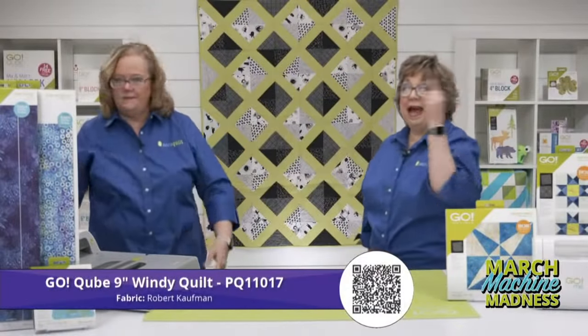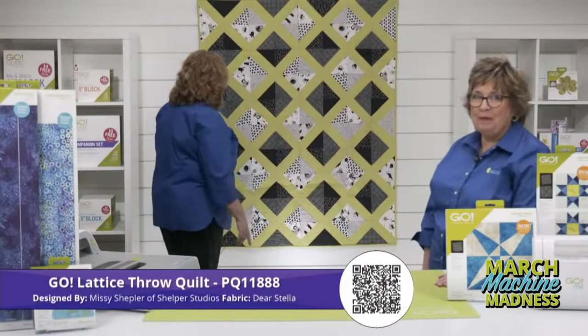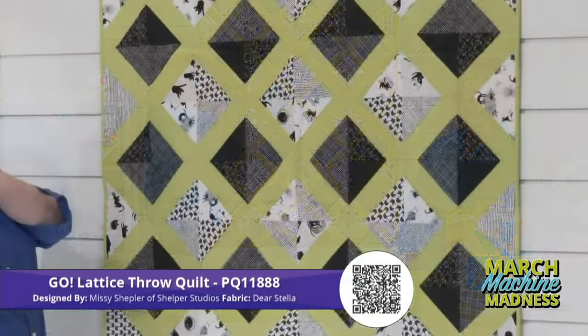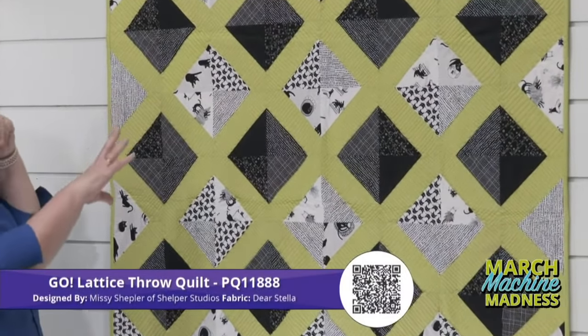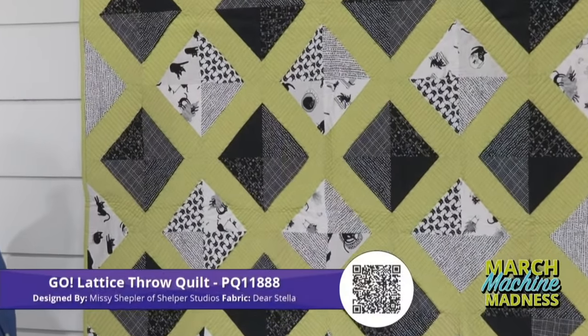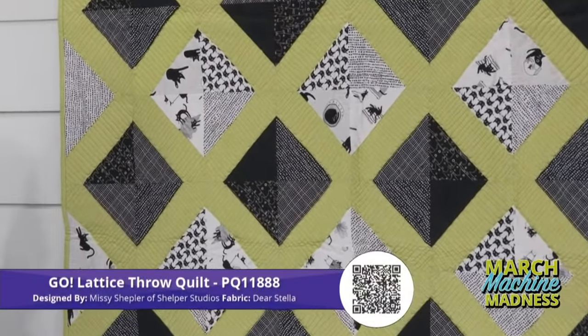Okay. All right, now it's the one behind us. This is the Go Lattice Throw Quilt. It's by Missy Shepler of Missy Shepler Studios, and she used Dear Stella fabric on this. Dear Stella fabric has cats, which is so fun. And then I love the green and the simple quilting on this. It really is fun with all the black and white prints. And then that pop of color. Yeah, I think it's great.